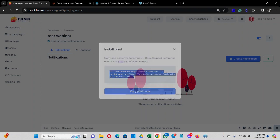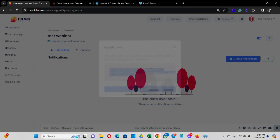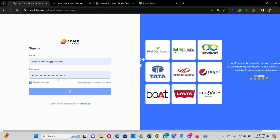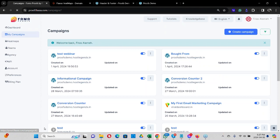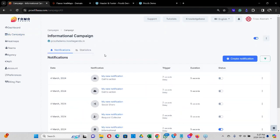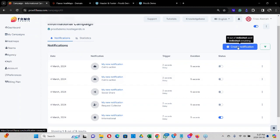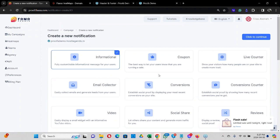Now I'm gonna show you some of the ones that are already done because I do already have the code right here. Okay, give me a second. So we're gonna go through this one. As you can see here, I have a lot of notifications, and creating a notification is very simple. Just press on create notification. There's a lot of different notifications. We even applied it on our sales pages, which you're gonna see on the page pretty soon.